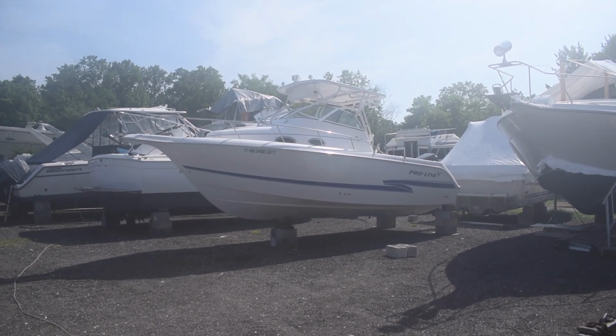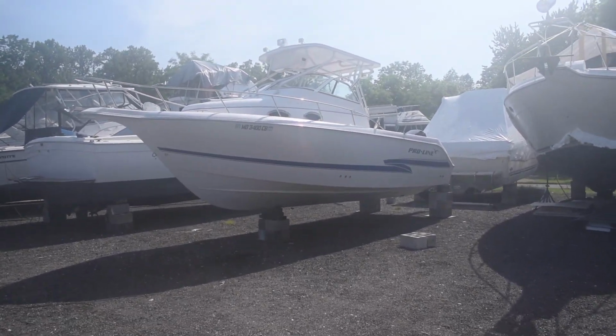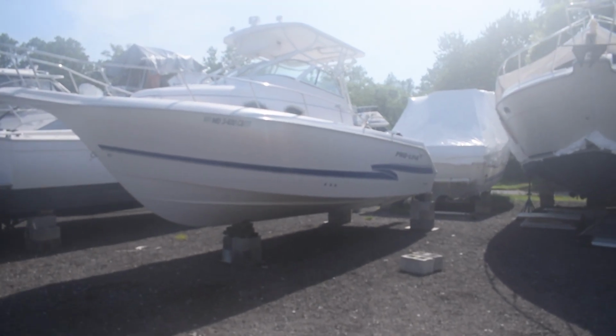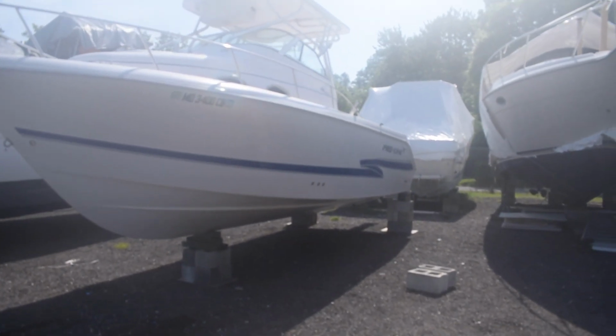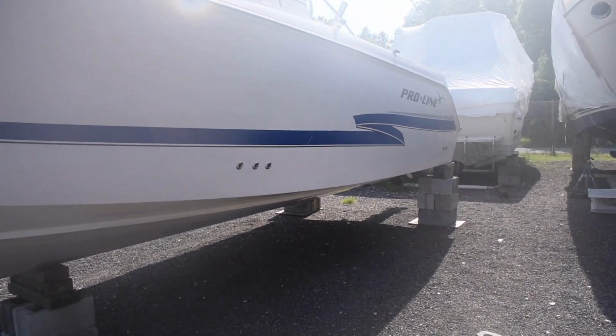Today I'm going to be showing you our 2002 Proline 26 foot walk around, powered by a Mercury 250 horsepower Optimax. Approaching the boat, you'll notice this boat has never been bottom painted.